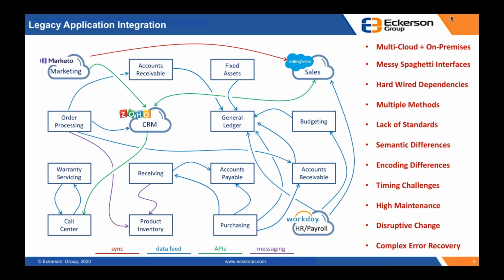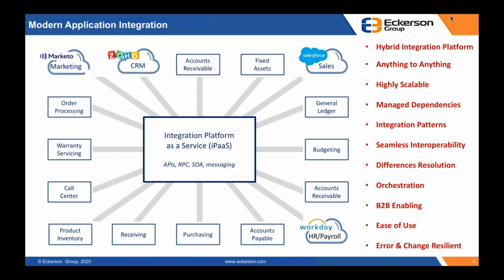So application integration is complex and is further compounded with this mix of legacy, ERP, and software as a service applications. They have semantic inconsistencies, they have different methods of data encoding, and they have timing and schedule conflicts. So this is far from a resilient application world. It's a fragile world. It's maintenance intensive. It's easily disrupted by business and technical changes. And it's especially challenging when errors occur and we need to recover from those errors. So we need to shift from a legacy application world to modern application integration.